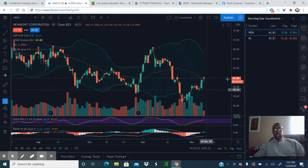I found two, as you can see here on my screen. And this one, NEM, is one I like. They're a gold miner, and there's a lot of gold miners right now showing the same pattern. The pattern I looked for was a morning star candlestick. And you see where my cursor is? That's the morning star candlestick. Looks like a cross.